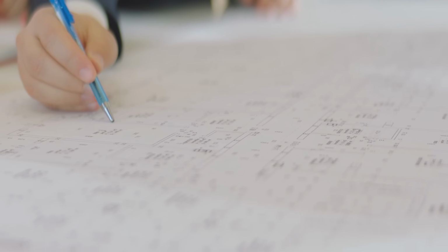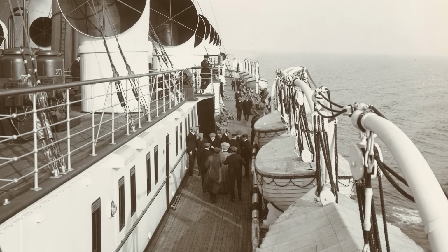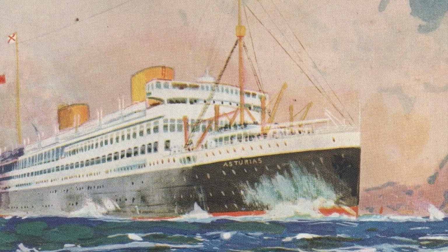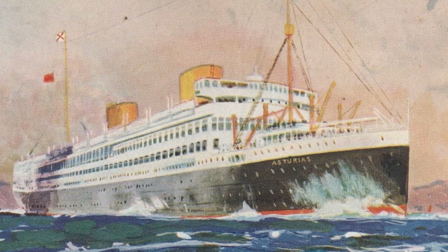Down below, the ship's power plant is also crucial. Different ships need to go at different speeds, and some of the fastest of their time were ocean liners. But shipbuilders didn't always get it right. The Asturias and the Alcantara were two new proposed sister ships for the vaunted Royal Mail line that were supposed to carry the company into a new age, but a misstep in their engine design would see them become an embarrassment and relegated to the history books.